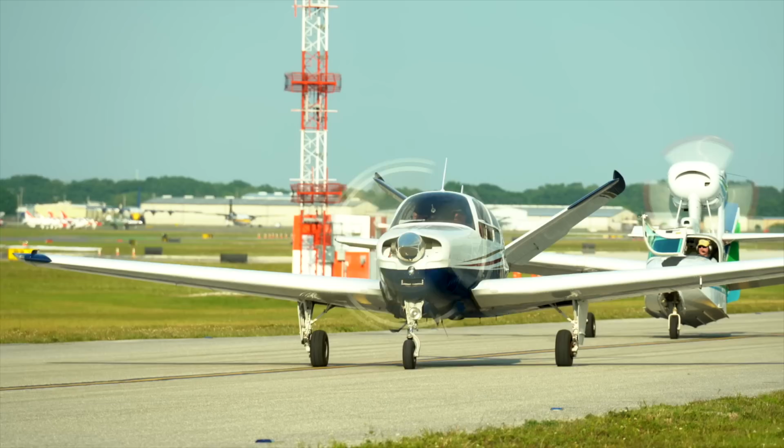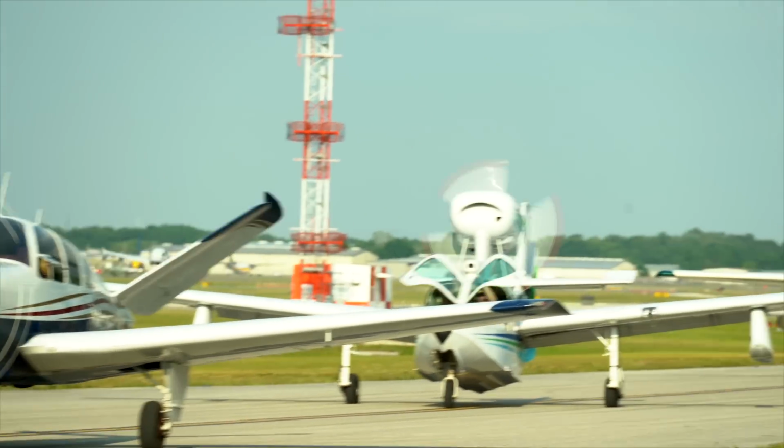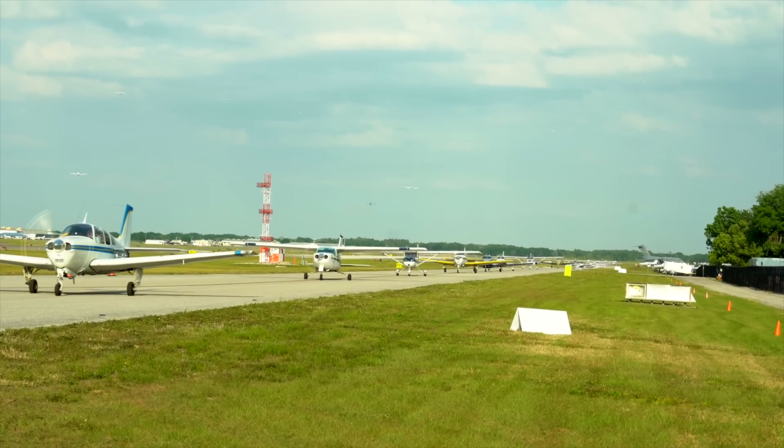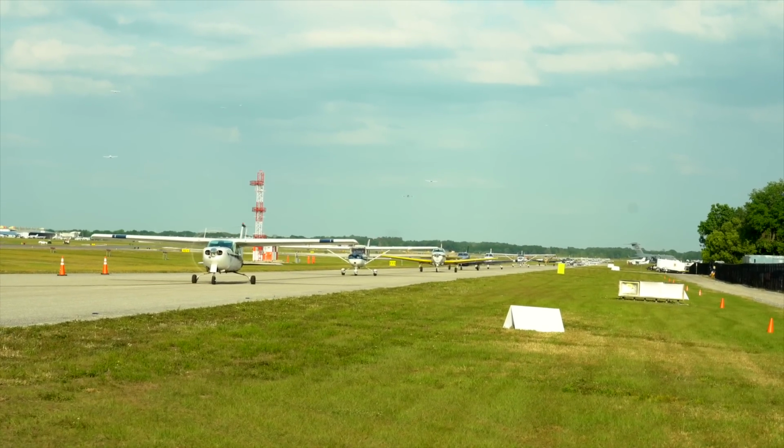After the air show, the field gets busy with departures. This is the time when those who don't stay overnight leave the field, in their cars or in their airplanes. There can be a long line of airplanes waiting for departure, like you see here.